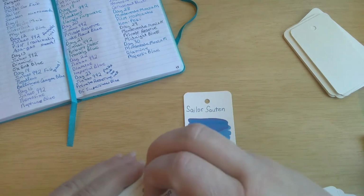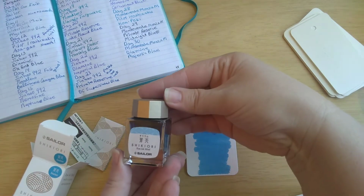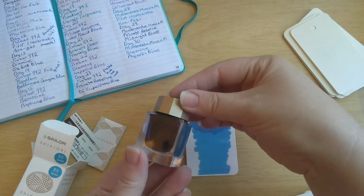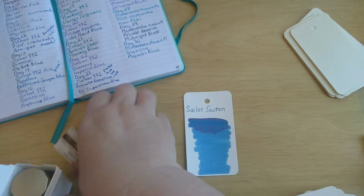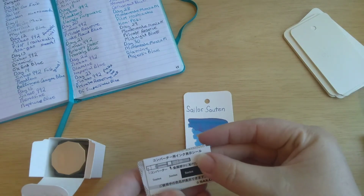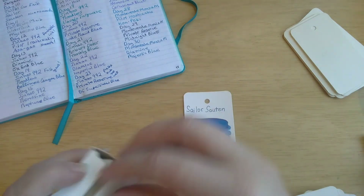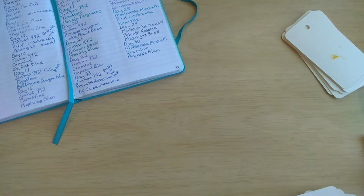So beautiful. Oh, let me show you the bottle. These are cute little bottles. And you could see that beautiful blue ink sloshing around in there. I just love it. And all these Shikiori bottles come with these little stickers, and you're supposed to put them on your converter, but I don't understand that. Who takes the converters out of their pens with ink in them? I don't know. Not me. I get ink all over the place anyway, so moving converters around doesn't sound like a good idea to me.